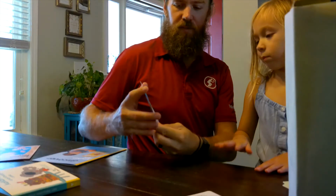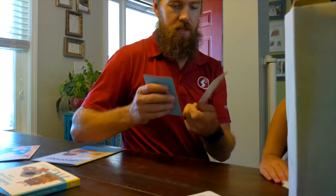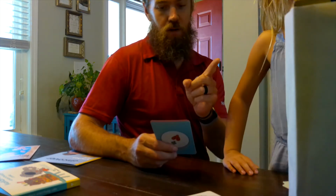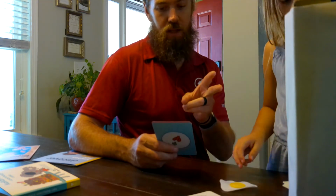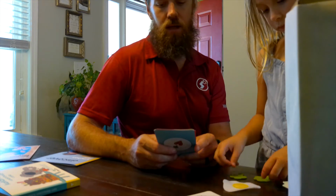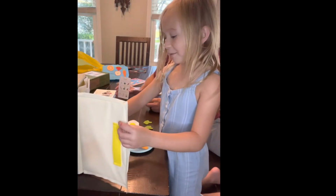It's called flour. Okay. So we will need, ready? We need to find three things in the fridge. Egg. One egg. A broccoli. Big broccoli or little? Two little broccolis. And a baby carrot. That was my last baby carrot.